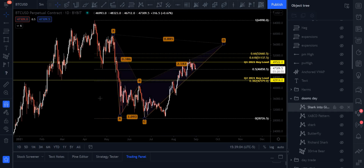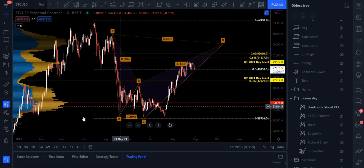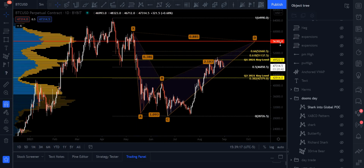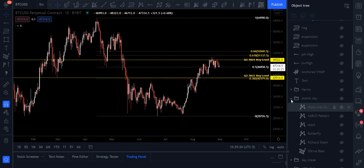And then you do have an additional pattern at play, another shark here into what I call the global point of control. If we turn on our VPVR, you will notice that the move itself has the POC at 56,382. If you're watching on TikTok, I will be uploading part 2 shortly, but this would be one of the targets we have over time to get to, and we've talked about that in the past with quarterly ranges, so we will dive into that today. So into part 2 for TikTok, part 1 still for YouTube, obviously.